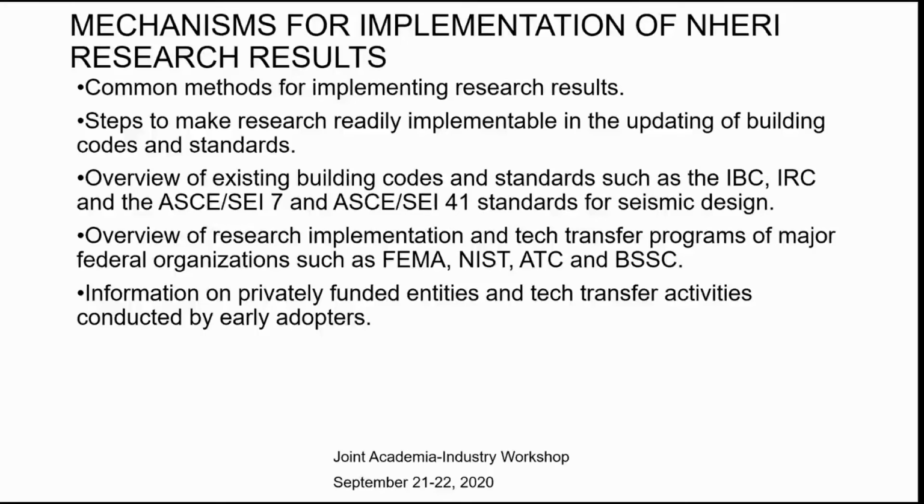And there's also discussion about early adopters. An early adopter in this sense is most likely an engineering company that knows of some research results somewhere that are not in the code yet, but feels that this information could improve their designs. So they use it before it gets in the code. This method sometimes runs into trouble with local building departments, but engineers can often, through peer review or other methods, get their designs approved by early adopters.